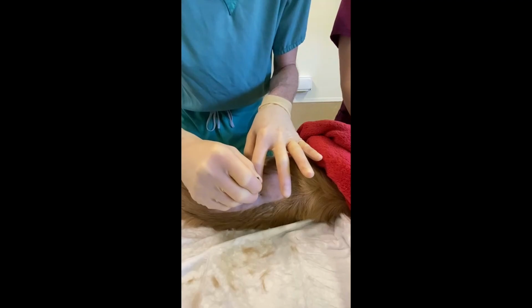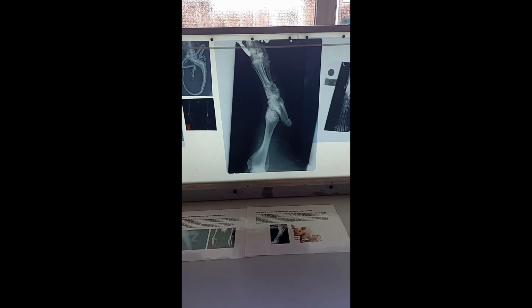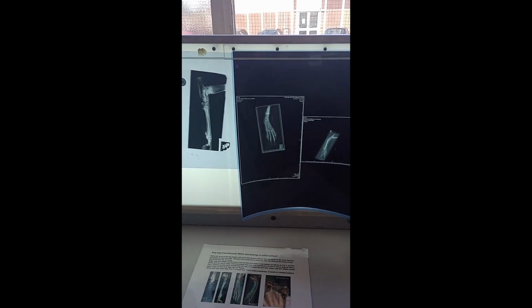I always stuck with the diagnostic imaging. That's always been one of my passions. So the vets, when I was working in general practice, were delighted to have a veterinary nurse there that went, oh, good, x-rays, imaging, I'll do that.